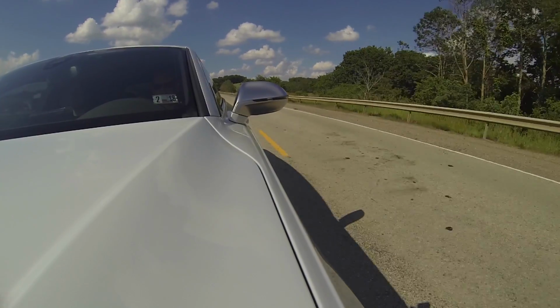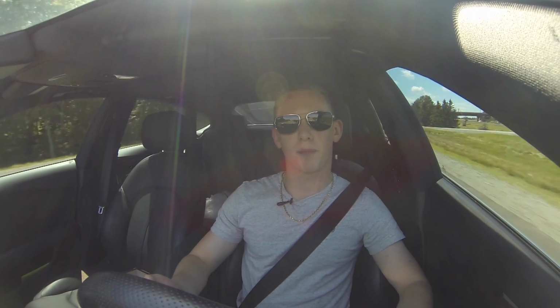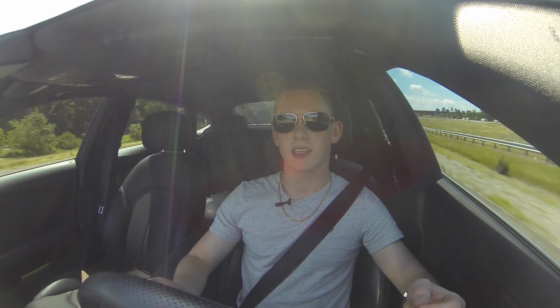I'm going to tell you why I think the Audi RS7 is so special and possibly one of the best daily drivers out there. But not only that, I'm going to tell you some of its biggest flaws. So first, we're going to go over the positives with the Audi RS7. And the biggest thing to me is that it's an amazing daily driver because it really can do it all.